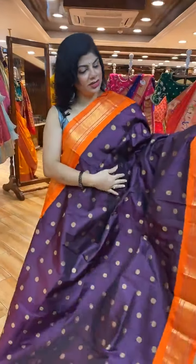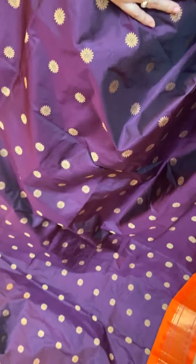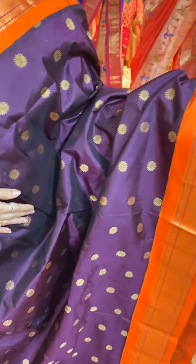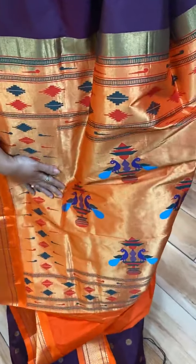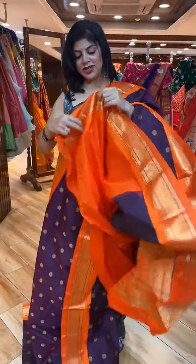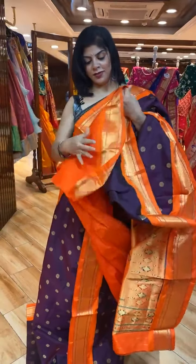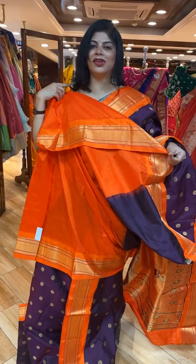This saree, overall look ok saree chusedam. It's a wine shade with orange combination, all over floral buttas, and border contrast orange color with diamonds. And this is the pallu, rich paithani with flower vases and peacocks, along with the munias and diamond border. Blouse achesi contrast plain with border, very vibrant orange.